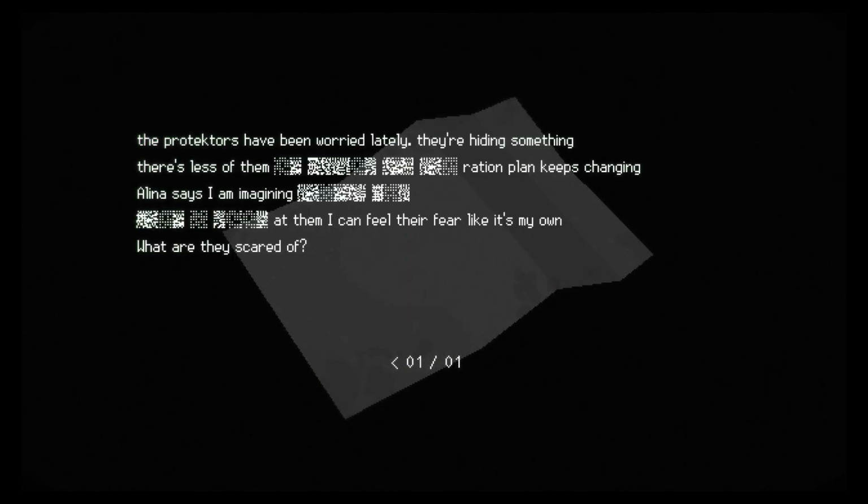Diary. The protectors have been worried lately. They're hiding something. There's less of them. Ration plan keeps changing. Alina says I'm imagining it. I can feel their fear like it's my own. What are they scared of?